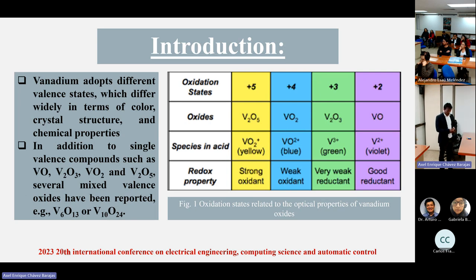Why vanadium oxide materials? The main property is that it contains different valence states, from plus 2 to plus 5, which have different colors and structures. We have different chemical properties. As you can see here, the materials VO, which is violet color, V2O3, green color, VO2 blue, and V2O5, vanadium pentoxide, is orange to yellow color, which varies with the valence state. So it contains single valence compounds like VO2, V2O5, or mixed valence compounds, meaning a combination of these two, like V6O13, V4O9.